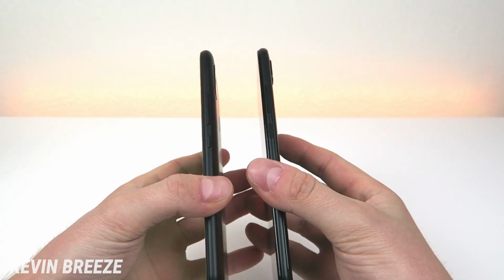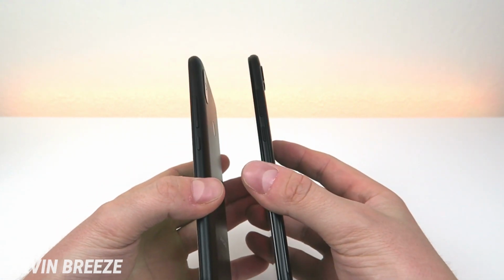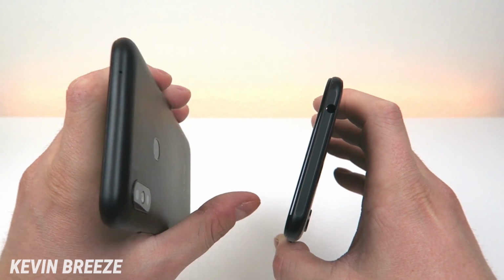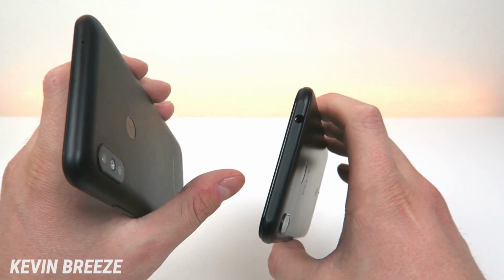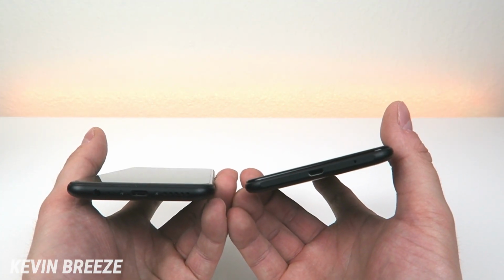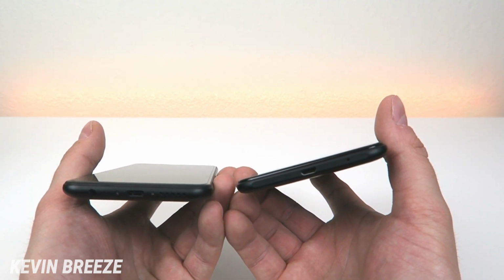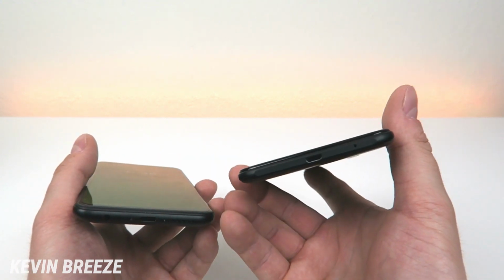On the right side of these two devices, we also have the same configuration with volume rockers and power buttons. On the top of the Umidigi F1, we just have the noise-canceling microphone, and on the top of the BLU Vivo XL4, we have the 3.5mm headphone jack. On the bottom of the Umidigi F1, we have the 3.5mm headphone jack, microphone, USB Type-C port, and the speaker. And on the bottom of the BLU Vivo XL4, we have the micro USB port and the microphone.